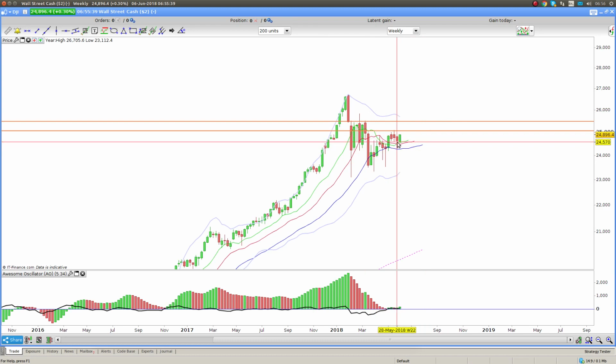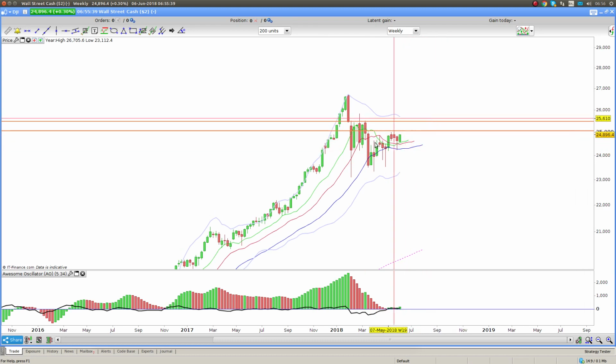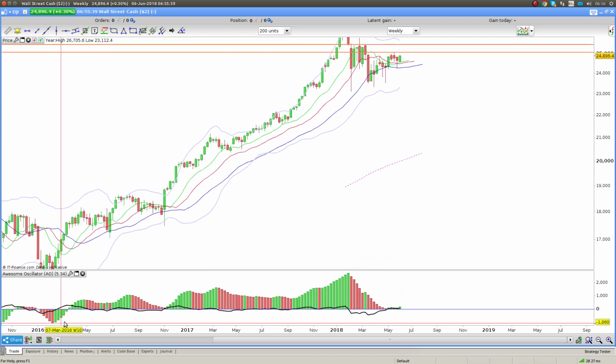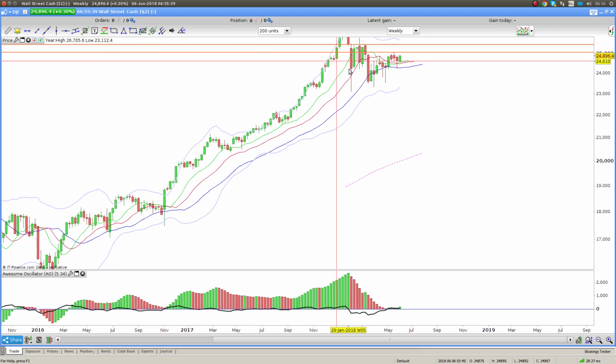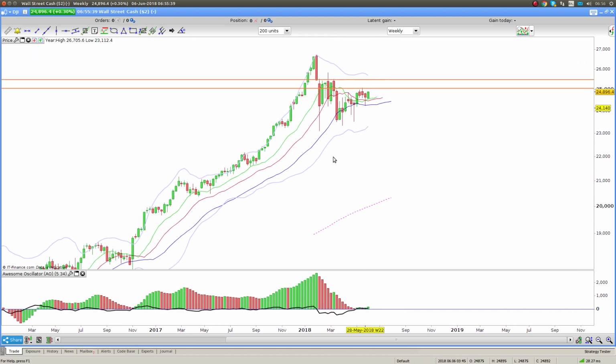We are slightly above the alligator at the moment. The alligator is pointing to the upside, so that is pretty bullish. And you can see the awesome oscillator. So far this week, we've got a relatively big green candle. I don't remember if I mentioned this in the previous video, but if you look here from 21st of March 2016, we have not dropped below the zero of the awesome oscillator. This is a momentum oscillator, so it just shows you how strong the US markets are.